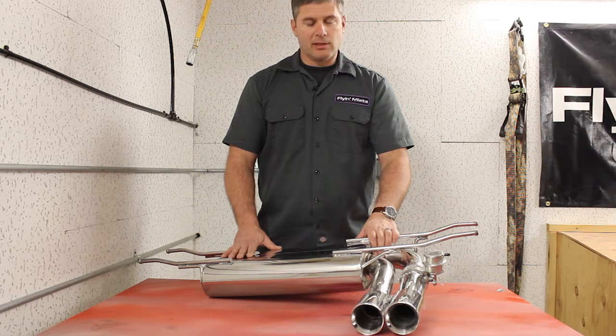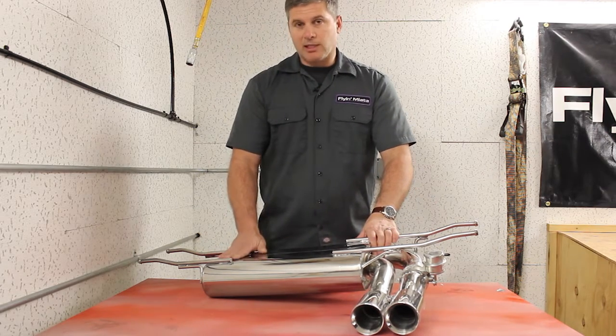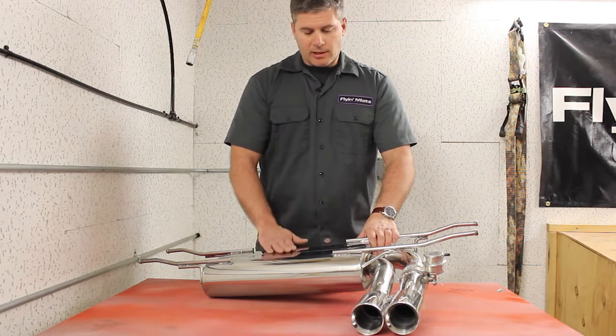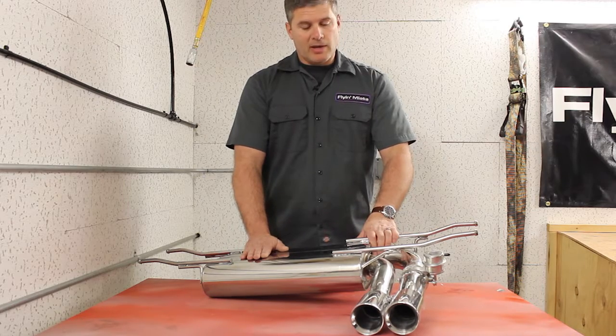The exhaust itself is made of polished stainless steel. It's custom built for the Miata for this application. It is built by our exhaust partners, Thermal R&D in California, and it carries a lifetime warranty like all Flyin Miata exhausts.